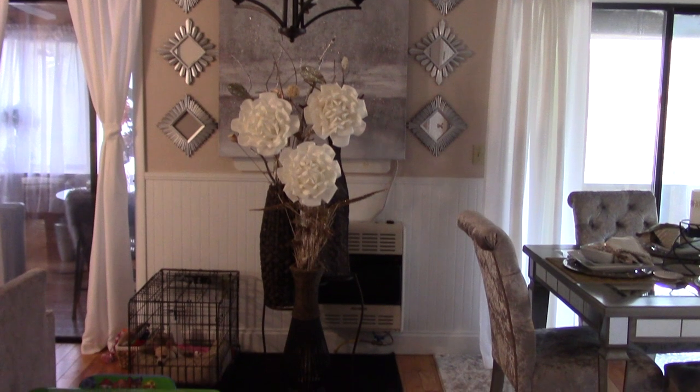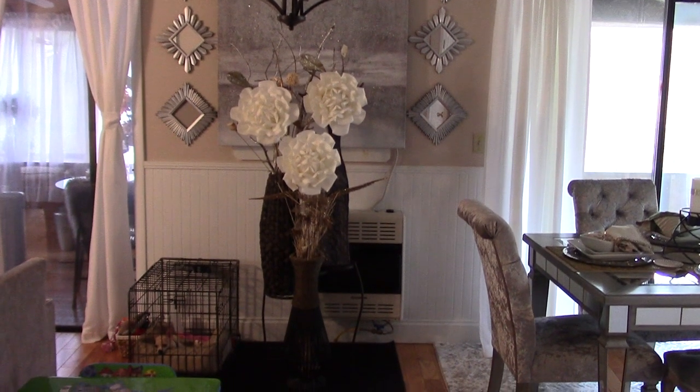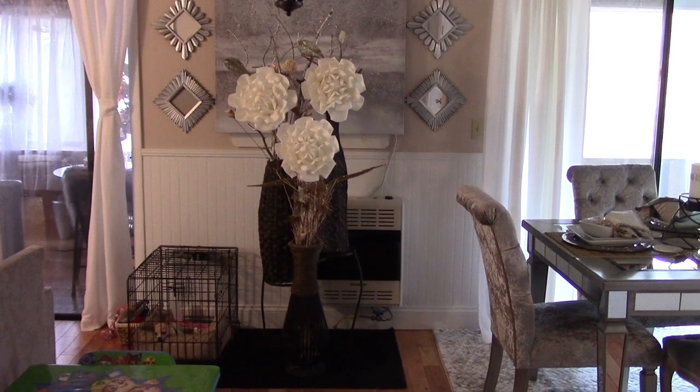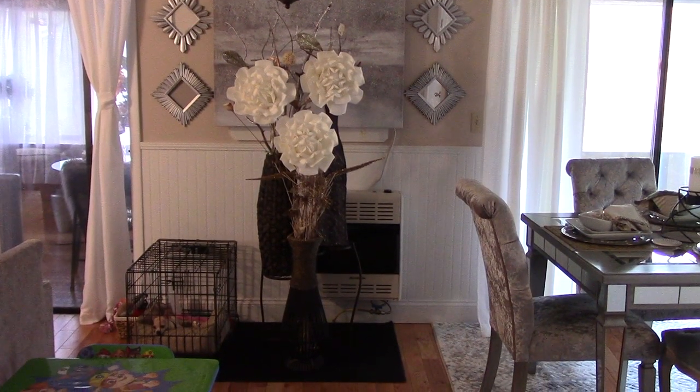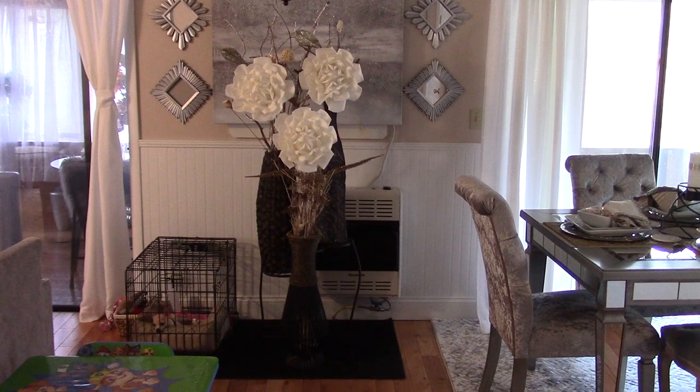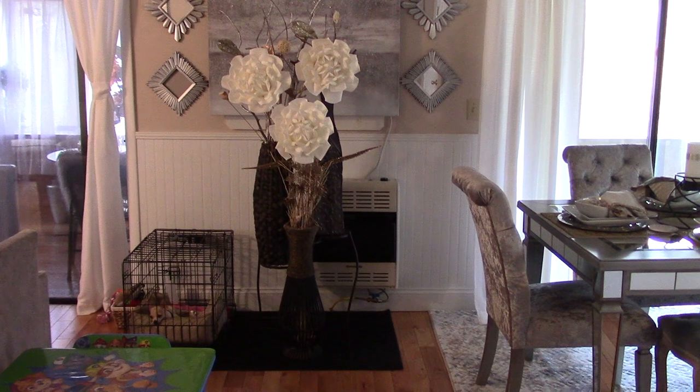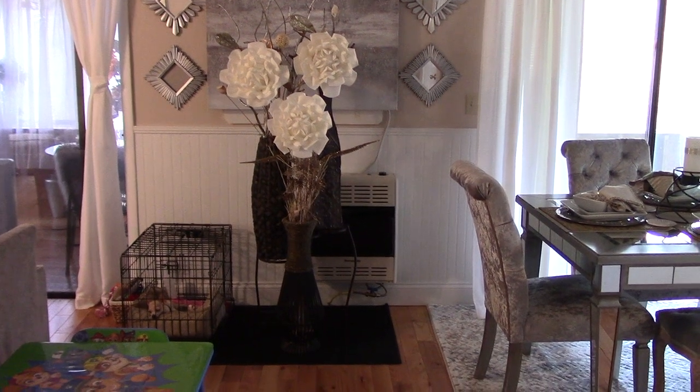Since it was a spontaneous decor placement, it's not covering as much as I needed to cover, but it's covering it enough to where that air conditioning unit is not showing. And that was the goal.